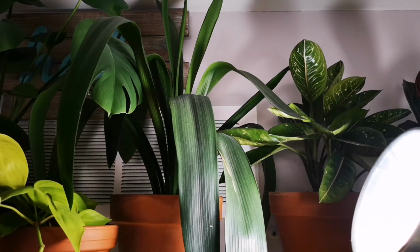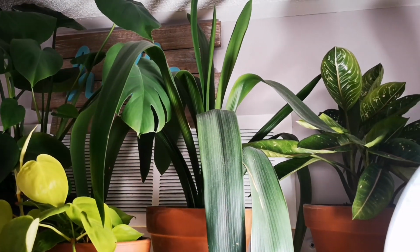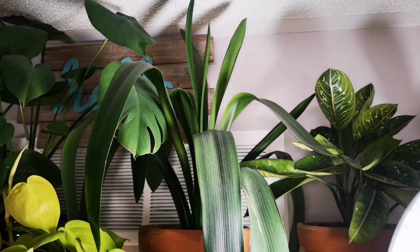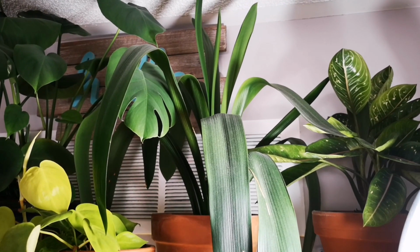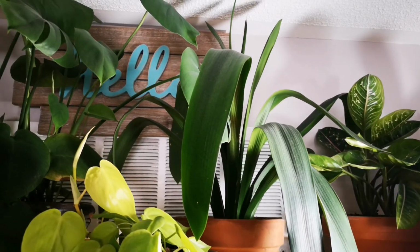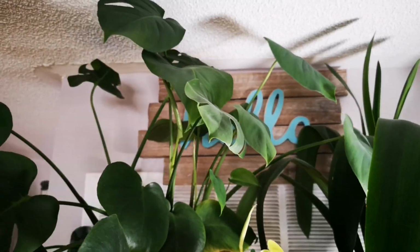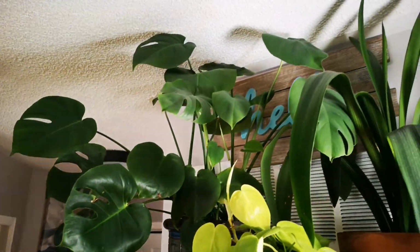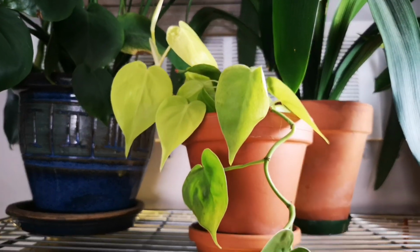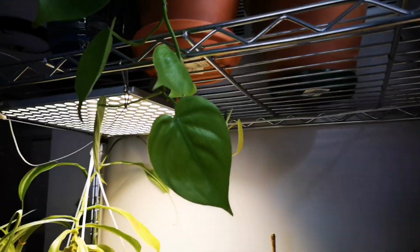Okay, so moving along, this is my kaffir lily. This was given to me by a friend of mine years and years ago, and it has bloomed once, and never have I been able to get it to bloom since. So she's a work in progress. Beside that, we have my other Monstera Deliciosa. This one was super little when I got it, and as you can see, she's gotten substantially bigger since then. And then the last one on this shelf is this little neon philodendron, who is dangling down here and over here and a bit over here.